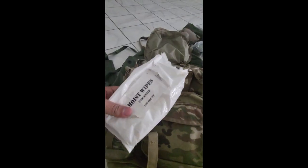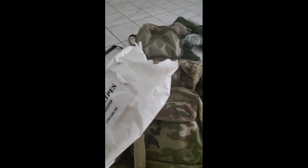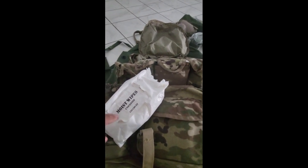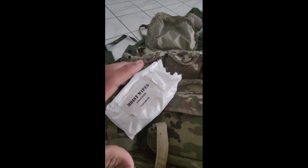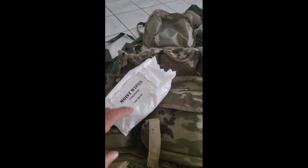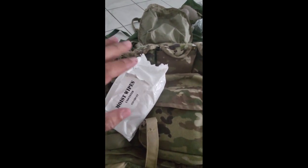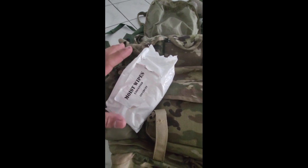Here's your wipes. Like I mentioned, these are just regular moist wipes, unscented. They have 120 in here, according to what they say. This also came in your hygiene bag, that big brown bag that I showed you guys in my last video. I did not use all of them. Many people used it to go to the restroom at the bay. I don't know why, when we had toilet paper.